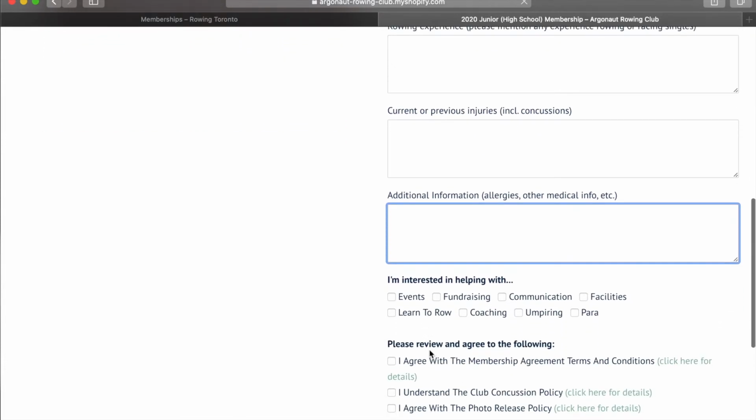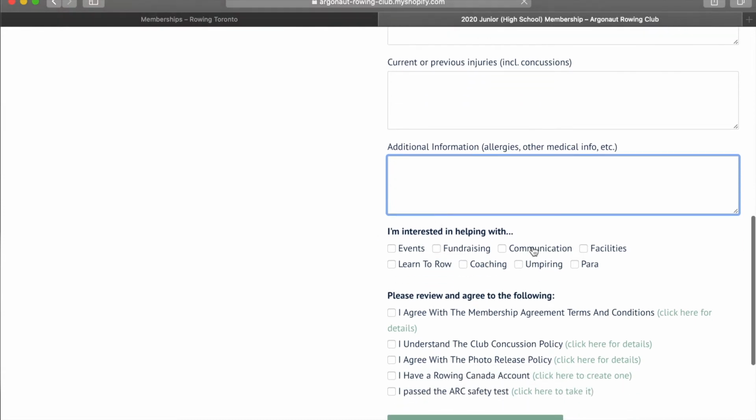Now, because the Argonaut Rowing Club is a member volunteer-run club, we do ask that members select an area that they would be interested in helping out with if the need arose. Anything here like events, fundraising, communication, helping to train the Learn to Row students, helping out with coaching in general. You can select one or multiple of these checkboxes as you wish.